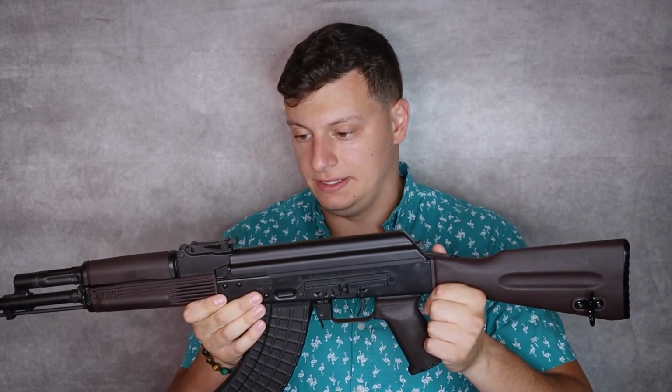Enter the Kalashnikov USA KR-103. Now, Kalashnikov USA is a company that formed after the rebranding of Russian Weapons Company, as RWC Group, a few years back. Those guys used to import our Saigas out in Tullytown, Pennsylvania, and now they operate in Florida. It should be noted that they do not have a real connection to Kalashnikov Concern in Russia.